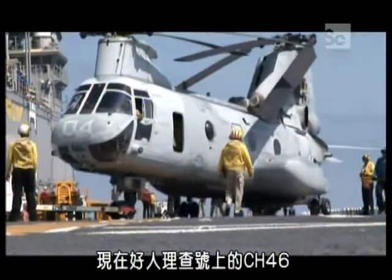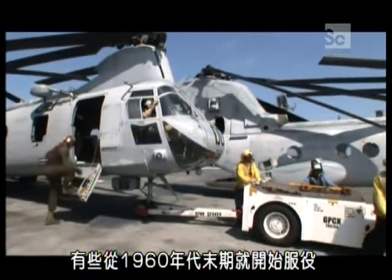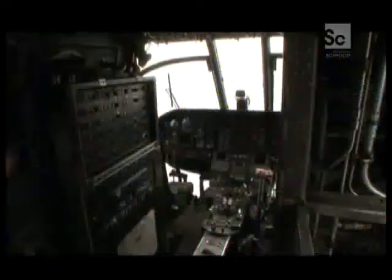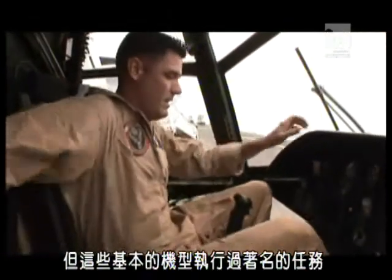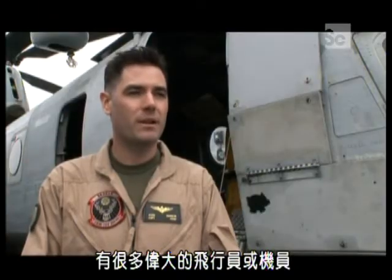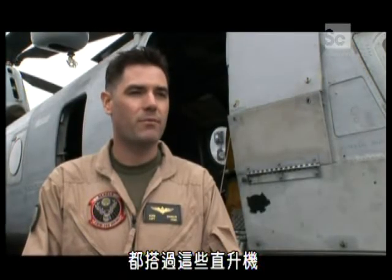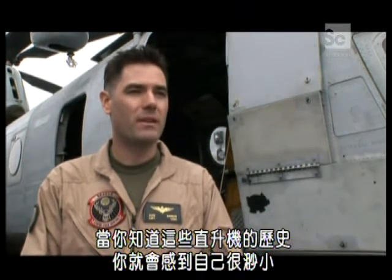Some of the 46s operating on board the Bonhomme Richard today have been in service since the late 1960s. Of course, the engines and avionics are updated, but these basic aircraft flew historic missions like the Battle for Khe Sanh. There's a lot of great pilots and great aircrewmen that have been in these aircraft before, so it's actually very humbling to know the history that some of these aircraft had.